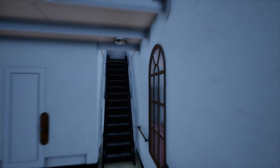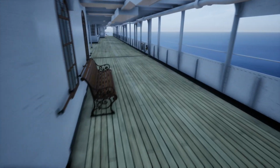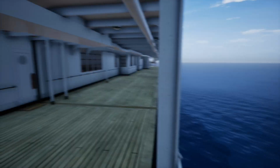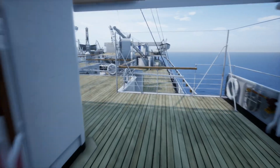Aft grand staircase area would have been here. If you go up, this just brings you back to the boat deck, so you can also access this space through this door and head back down. Nice, some deck chairs and things like that. Some benches, obviously these would have been there in ocean liner service as well. This area, I believe, was going to be the smoking room or something along those lines. Reading and writing room, I think.